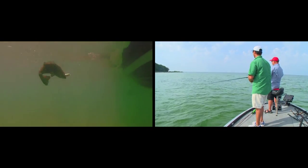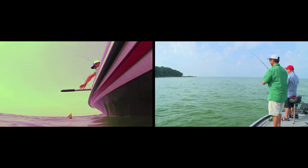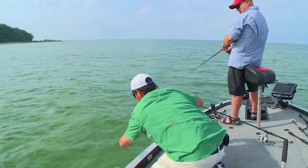You know, this rod has got perfect action for this. It's nice and soft. You don't want to use a stiff rod with braid and a fish like a smallmouth that fights so hard. You'll just rip hooks out of them.